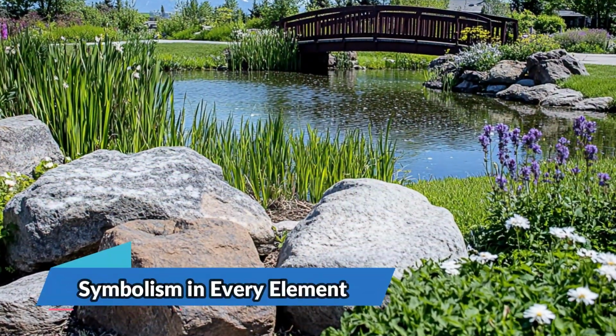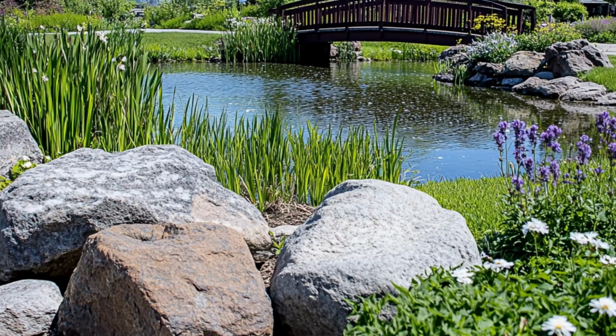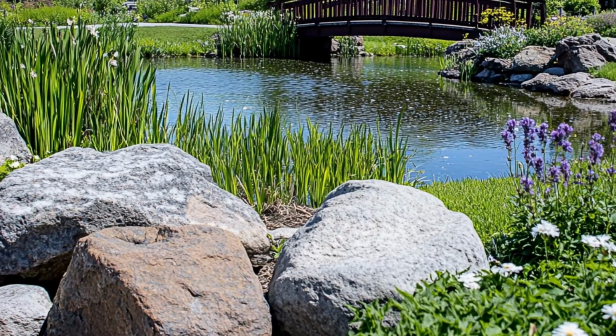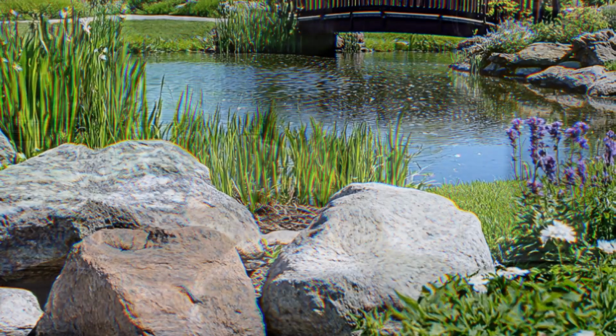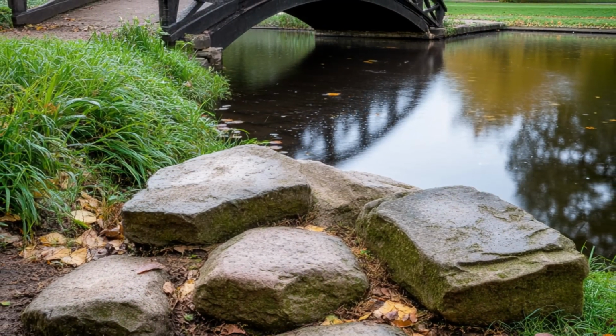Every item in a Japanese garden has meaning. Rocks can represent mountains, ponds can signify oceans, and bridges can symbolize life transitions. Understanding this symbolism brings deeper connection to the space.